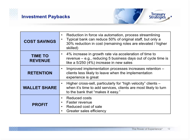And all of this translates to profit. The business case, you'll generate reduced costs, faster revenue, reduced cost of sale, and greater sales efficiency. And to be honest, we generally see a business case that's about 50-50 cost and revenue, with a lot of the revenue coming from freeing up the sales personnel to have more time to be proactively selling versus running fire drills to support implementation.